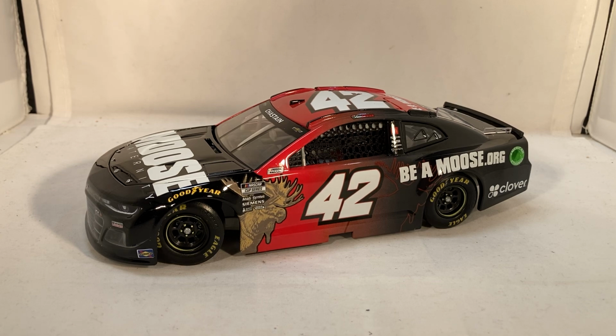If you want this car as a brand new release, you can get it right now. Definitely a very unique and very cool looking Chastain paint scheme.